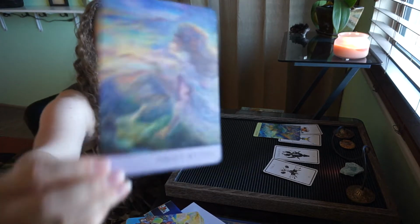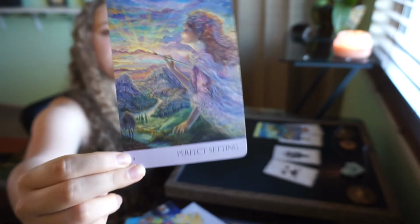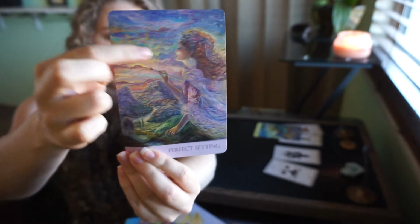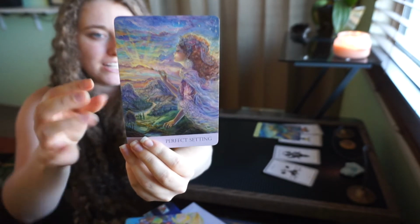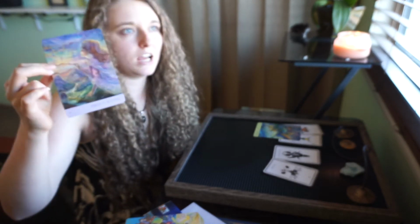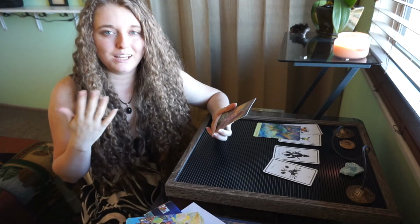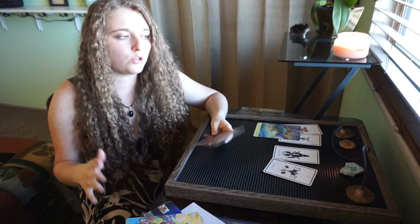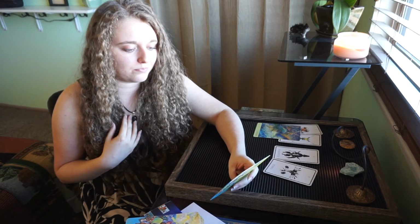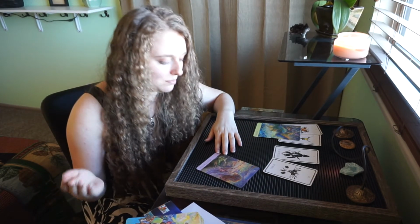Okay, so you got the perfect setting here. So, you know, we can see that there's some light shining through the clouds in this picture. And I did say it's your choice to experience the bright side of life, the bright side of the world, the light and the good that the world has to offer you. You have a choice to experience that or not, or to at least try, you know. It is not hopeless. There is hope for that, for you. Like, there's hope that you can experience that.